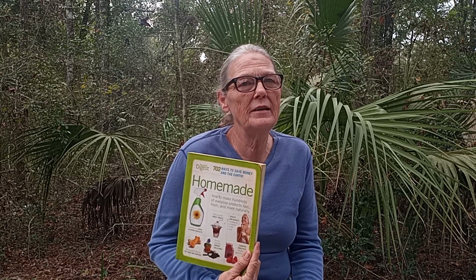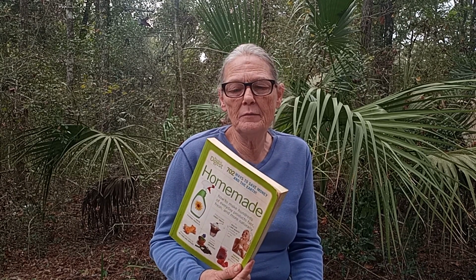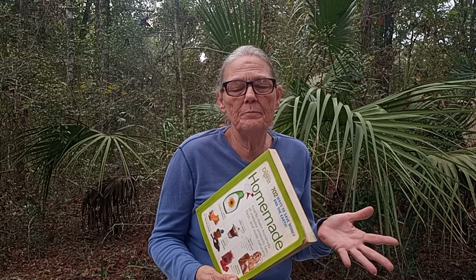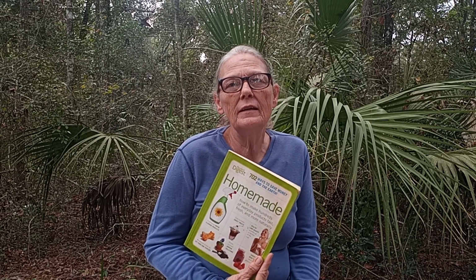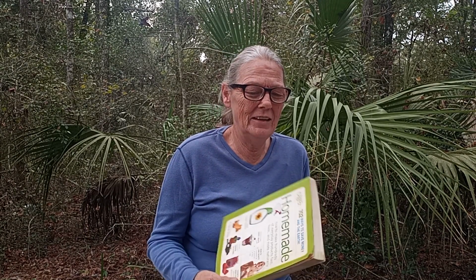It helped me tremendously, especially when we first moved out here, and making my own soaps or face creams, and all of my cleaning products, polishes. I even made homemade Play-Doh for my grandkids. It's a great little book. I don't know what else to say.